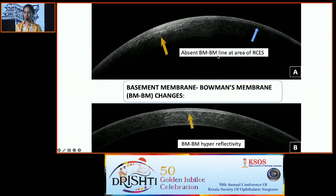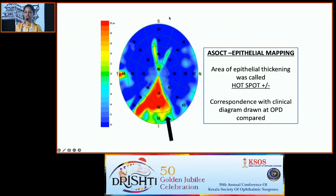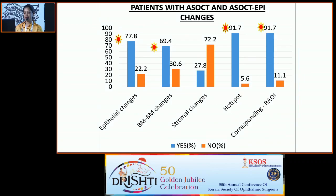And in the BMBM changes, BMBM layer which is seen in the other areas is defective in the area of RCS, and it can also be hyperreflective in the region of RCS. And as illustrated already, anterior stromal scarring is seen in patients with RCS. So, coming to the epithelial mapping, we did it in the patients. Hotspot was seen in the region of RCS. Sometimes it even helped us to pick up the region which was not seen on slit lamp, and we even looked at whether it corresponded to the diagram.